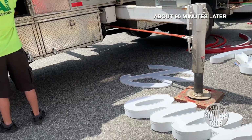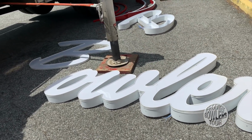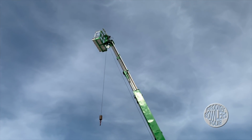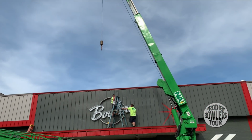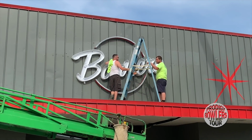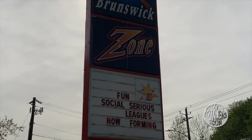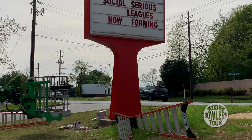Well, here's the new sign. Soon, it will be up there. High above the bowling center, formerly known as Brunswick Zone Roswell, they're putting the new sign up for Bowlero. It still says Brunswick Zone, but until a few hours ago, this sign was painted blue, and pretty soon, it's gonna say Bowlero.